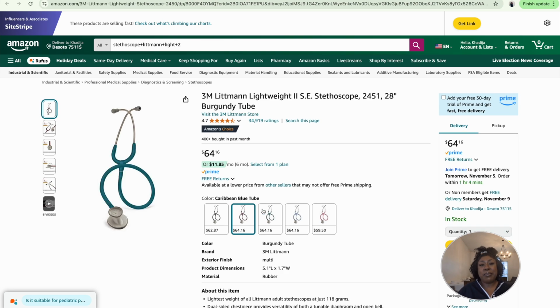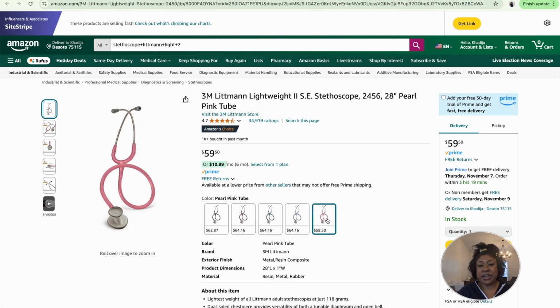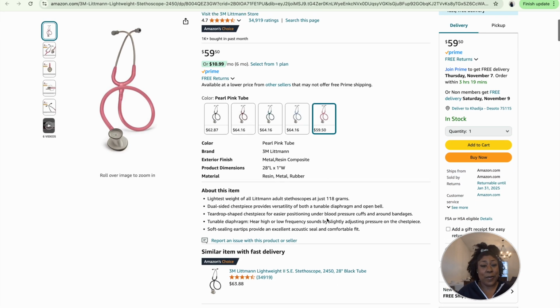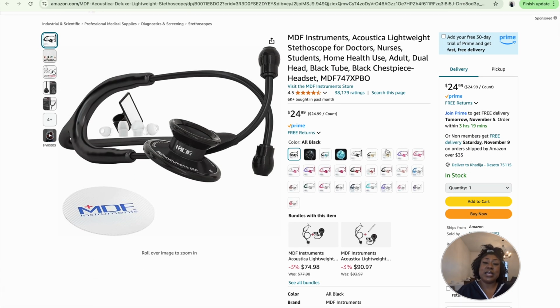My recommendation is the Littmann Lightweight. This typically prices around $60. They have various different colors. It's very lightweight. You can hear your sounds very, very good. Another one I recommend is the MDF Acoustica Lightweight. That's also a good one.